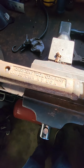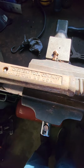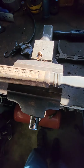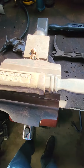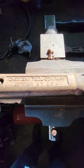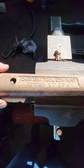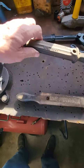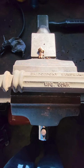I've had a lot of these around here over the years because they were something that, for an investment, you could buy them. If you could buy them right, you could make a few bucks here and there. But yeah, they still make Crescent tool, but they're no longer made in Jamestown, New York. They still make that nail puller. In fact, I think you can find them at the local farm store. But like I said, I've had a lot of them, similar patent, not identical.